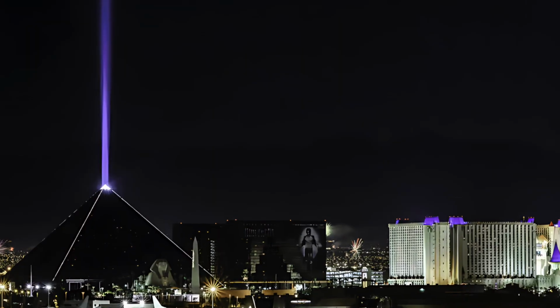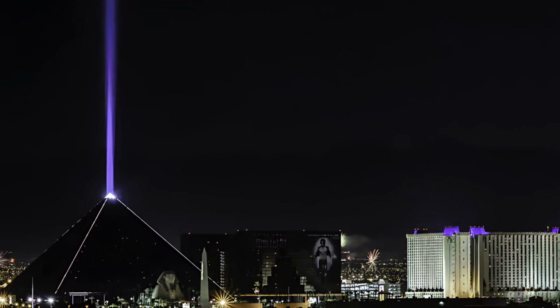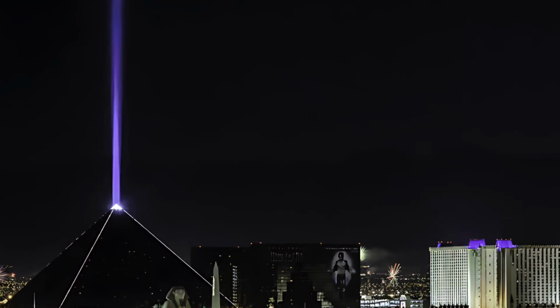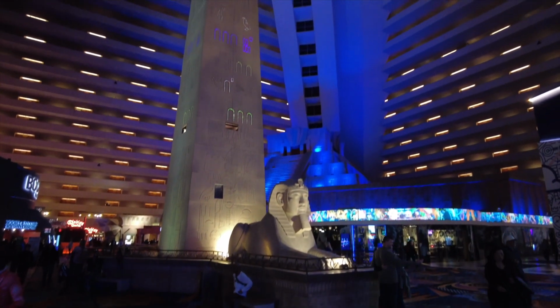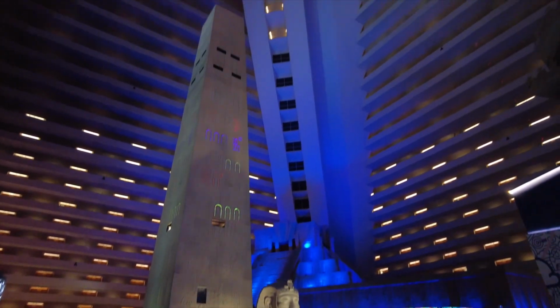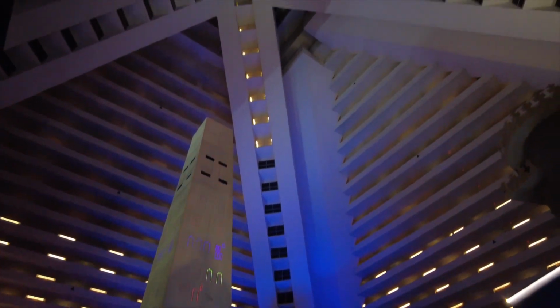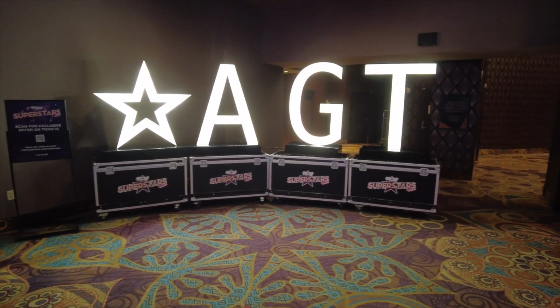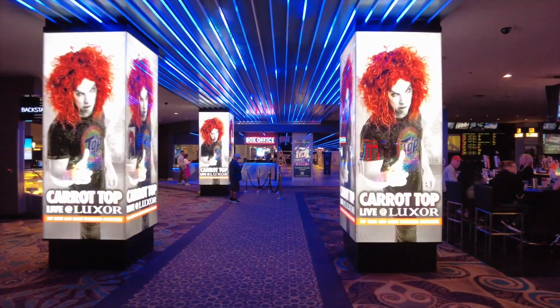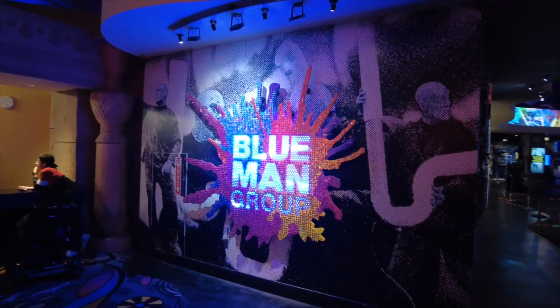The tip of the pyramid features a light beam which shines into the night sky and is the most powerful man-made light in the world. The pyramid is 30 stories and contains the world's largest atrium by volume. You have several entertainment options here, including America's Got Talent, stand-up comedian Carrot Top, and the world-famous Blue Man Group.